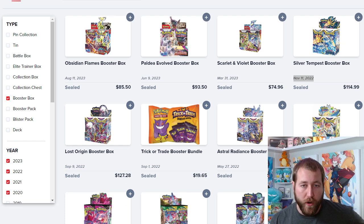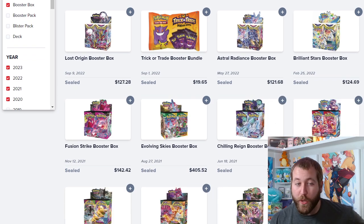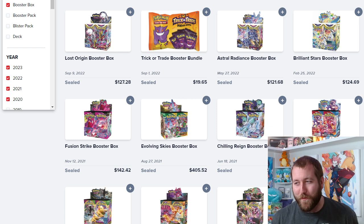I want to say I bought 4 cases of Silver Tempest, approximately 4 of Lost Origin, 2 to 4 of Astral, 4 to 6 of Brilliant. Fusion was probably only 1 or 2. Evolving Skies, I did get a case. I was able to get a case of that. Nowhere near like 90, nowhere near. So this is the only one. This might be the one exception where I paid drastically more than I sold it for. And I've mentioned that there always needs to be an exception to prove every rule, right?